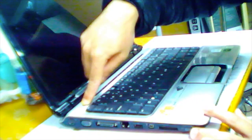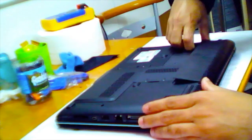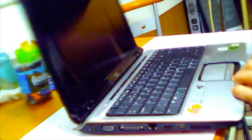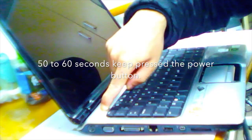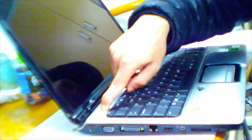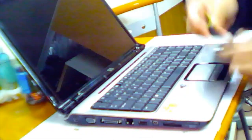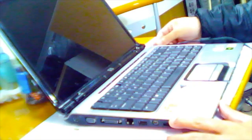As I said, there are a few methods to fix the problem. The primary steps of what you can do: take the battery off, because sometimes the problem comes from a bad battery, and keep holding the power button for 50 to 60 seconds. What it does is discharge all the charge from the motherboard. Then put the battery back, connect the actual power cord, and it may come back. It did come back, not in this model. I tried with a different model a few months ago, and it came back.